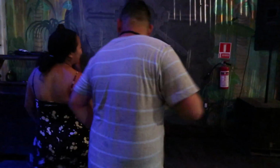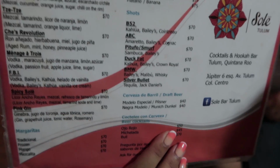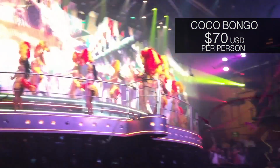Nightlife, we actually didn't go out too much. We were pretty exhausted from all the activities we were doing during the day. We did try to go out and try to find some local bars, and the drinks were generally around $3 to $4 each. We didn't get to go to COCO BONGO this time, but when I went 2 years ago, it was epic. You pay a cover charge, but once you're inside, it's open bar, and there's this show that goes all night. Definitely worth checking out.